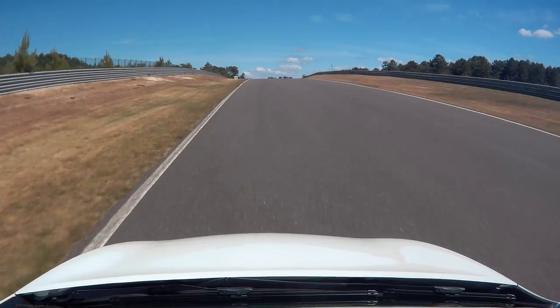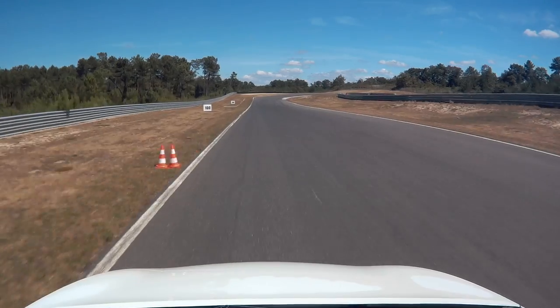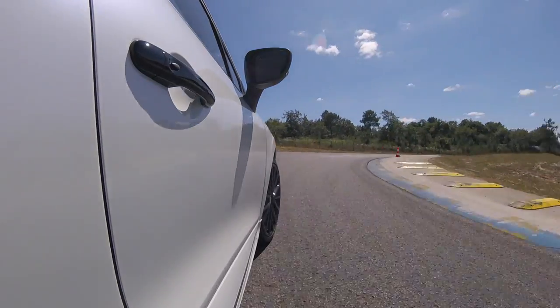Those gear shifts sound awesome. This is so cool. It feels quick as well, doesn't it? Yeah. Where is that braking point? There it is, over the blind crest. Ooh. Okay, brakes are good. Yeah, brakes are good. That braking point is way too early. Braking is really good.